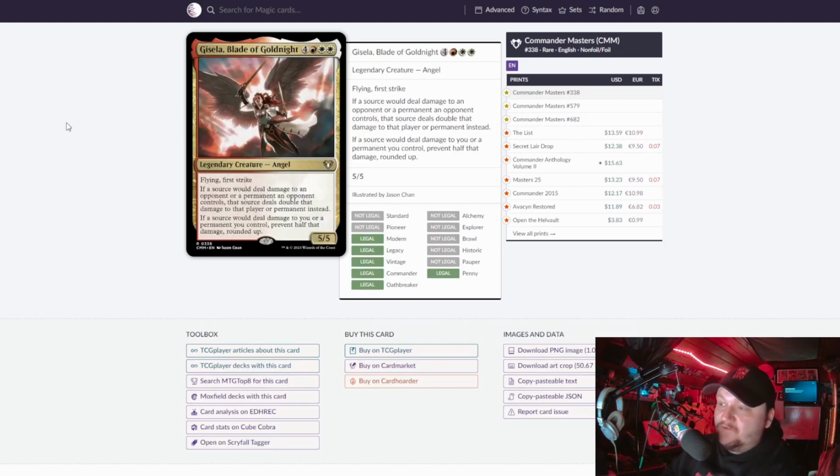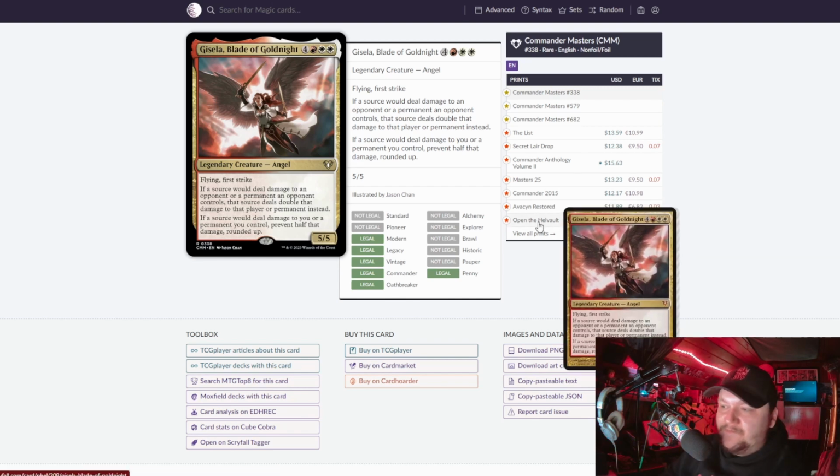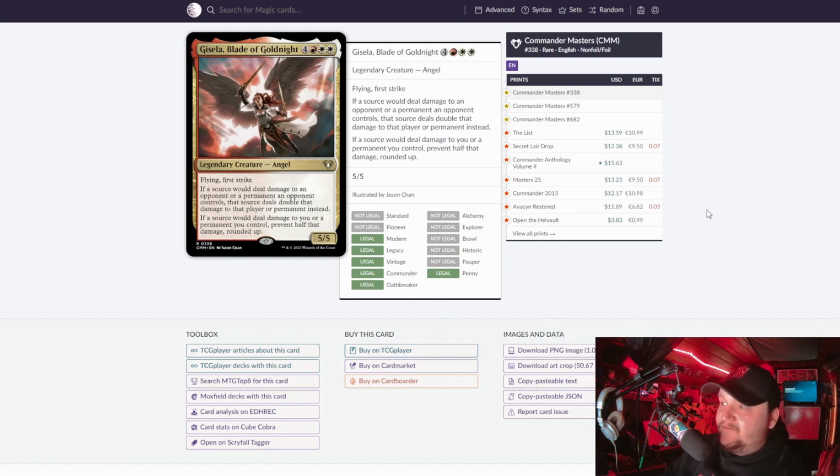Zella, the Blade of Gold Knight. This thing's definitely going to drop below 10. You can get one for $11.89. The Open the Hellvault one, I believe, is like a large card, if I'm not mistaken. But if it's not, you can get one for $3.83. But I'm pretty sure it's like an extra big card. $11.89 you can get one for right now. So definitely going to drop below 10.